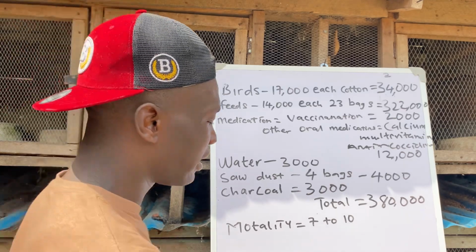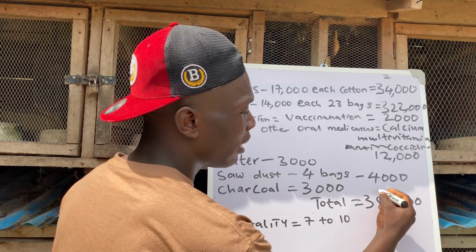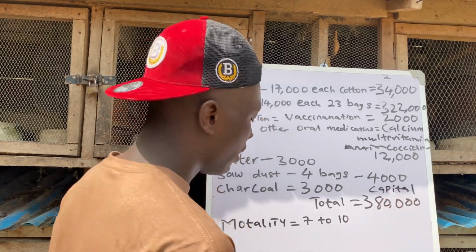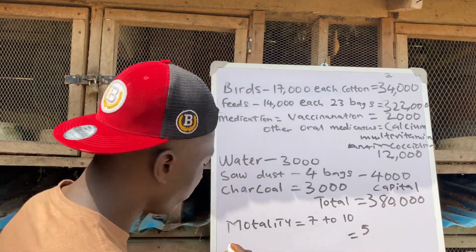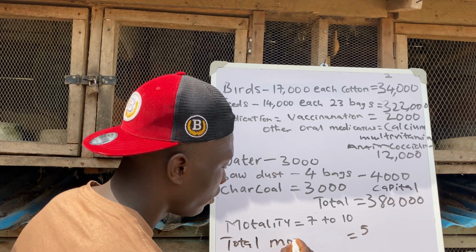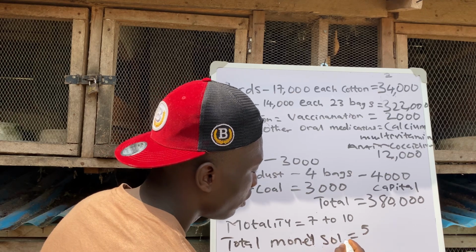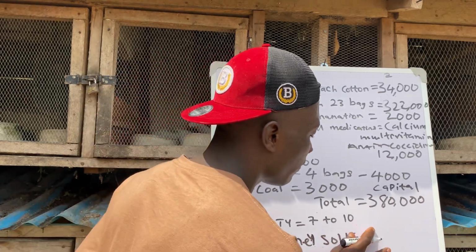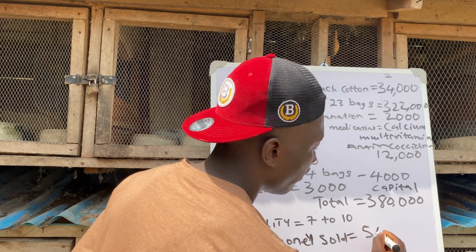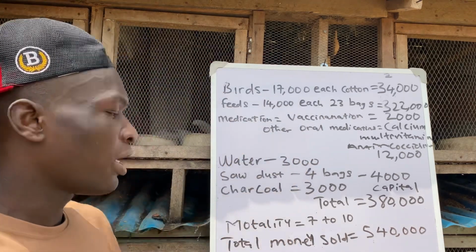So you'll notice that your profit, this is your capital, like the money you started with. Then you notice that your total money sold from chicks is going to be 540,000 naira, as you can see.